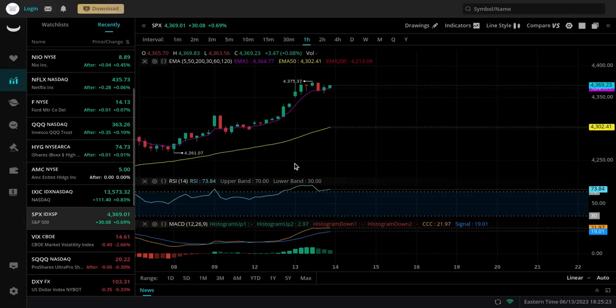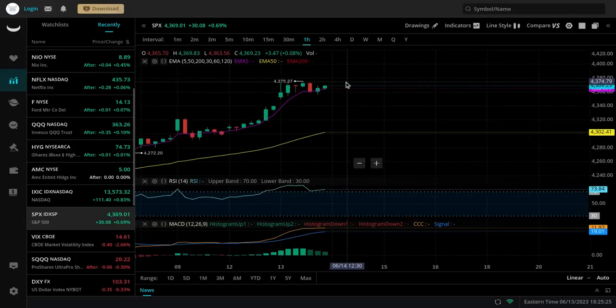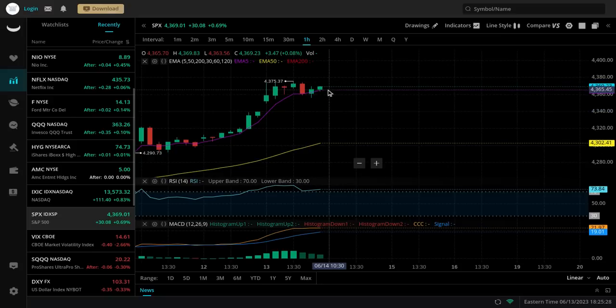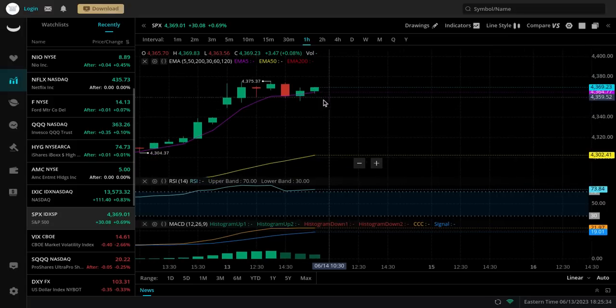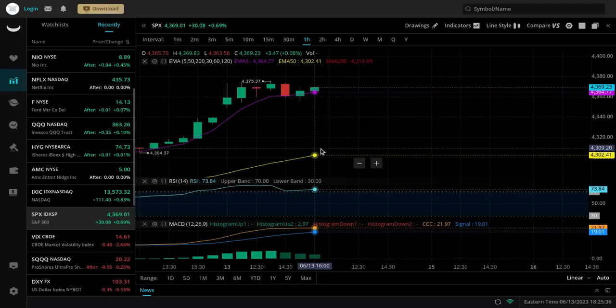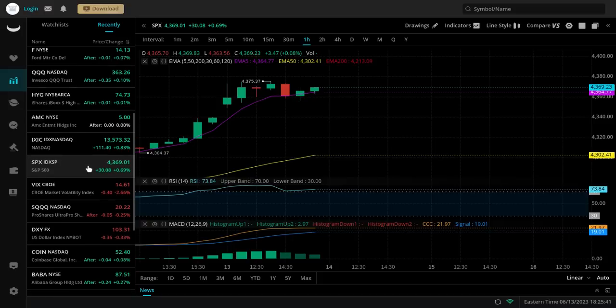For SPX, if we get a very, very bullish move thanks to the Fed, if the Fed pauses, we're going to be watching 4420. And if that breaks, 4,500 could come. If not, if the Fed rug pulls the markets, we're going to see this thing come all the way back down into 4,300 and below that to potentially 4,200 or lower. So watch those levels carefully.